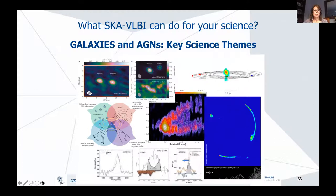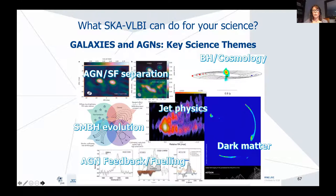For the galaxies and AGNs group, the key science themes determined are the separation between AGN and star formation, supermassive black hole evolution, the feedback and fueling of the AGNs in the host galaxies, the physics of the relativistic jets, studies of dark matter with gravitational lenses, and black holes and cosmology.